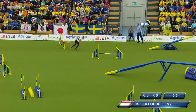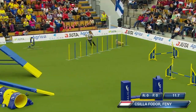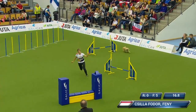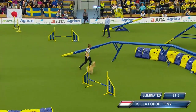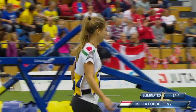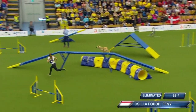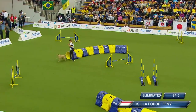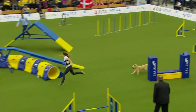Ooh. So there's a risk in running that line that you will take a step over the dog walk. Yes, and we know that's contact. Not allowed. That's not allowed, so they have to run around the dog walk. Unfortunately, Csilla and Feni are eliminated for going into that tunnel trap under the dog walk. We are starting to hate that tunnel number four there. Wow, those are some nice running contacts straight into the tunnel, and Csilla just says, whatever, let's go have a party backstage.